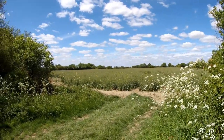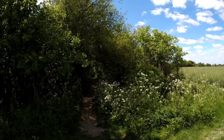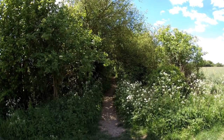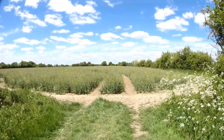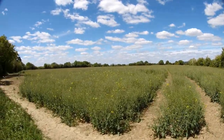The reason I do that is because as you get further down there, although it continues nice for a while, it does get very very muddy down there. You can get down there and hop out onto the field the other side, but my preference is to go out this way, so I go out round to the right here and out onto this field edge.